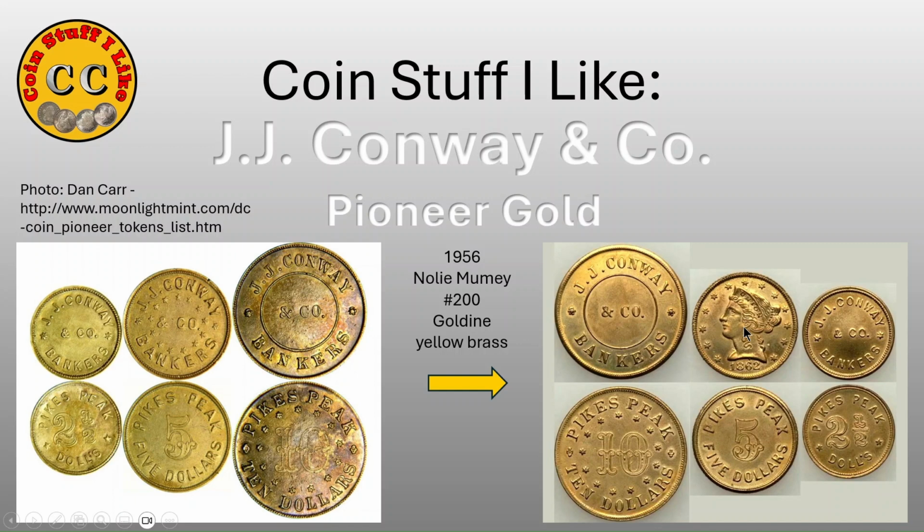This one is likely a die from P and R.R. Smith, which produced some dies for doing Pioneer Gold, but never actually minted any that we know about. But this die was not the original die here. So that happened in 1956.